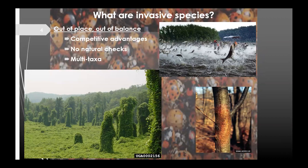Just a recap on what invasive species are. I know Chris had mentioned there's other presentations, so this is just a quick recap. They're out of place and out of balance species that come here with competitive advantages. They don't have natural checks, and they can come in multiple taxa. What we're talking about today a lot are plant invasives, but there's also insects and fungal pathogens that are considered to be invasive as well.